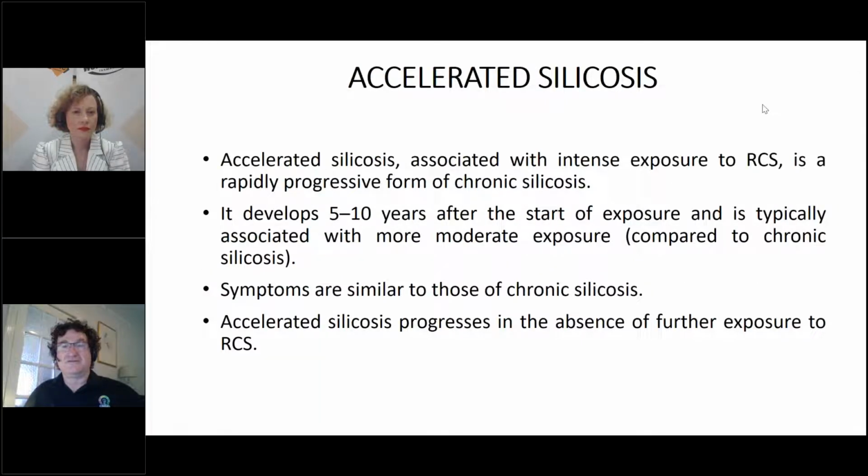Now, the accelerated silicosis is where there is intense exposure to respirable crystalline silica, and it rapidly progresses after a period of time. So it develops after 5 to 10 years thereabouts from the start of the exposure, and is typically associated with more moderate exposure as opposed to the lower exposure that you might get for potentially chronic silicosis. The symptoms are very similar to chronic silicosis, and again, the accelerated silicosis progresses in the absence of any further exposure to silica.